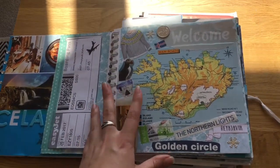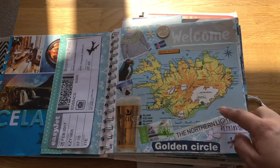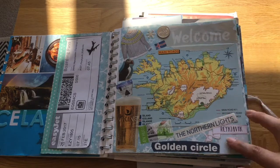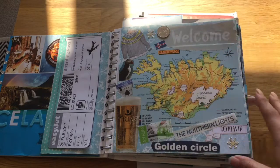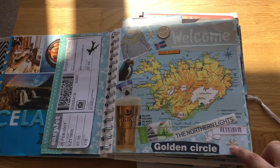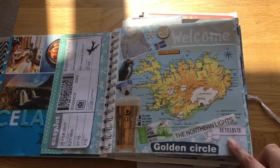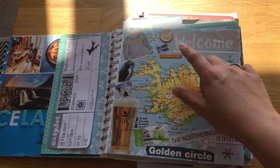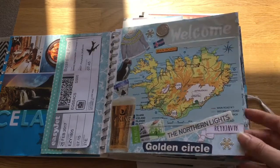This page, I just got a postcard of the map of Iceland, and then all these little bits came from leaflets and stuff that we collected whilst we were there. And then I got a snowflake puncher that I literally just punched a load of silver paper out of and stuck them in. And then this is just an Icelandic krona coin.